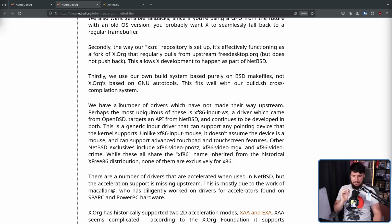We have a number of drivers which have not made their way upstream. Perhaps the most ubiquitous of these is xf86-input-ws, a driver that came from OpenBSD, targets an API from NetBSD, and continues to be developed in both. This is a generic input driver that can support any pointing device that the kernel supports. Unlike xf86-input-mouse, it doesn't assume the device is a mouse and can support advanced touchpad and touchscreen features. Over here in Linux land, this would be done with libinput and xf86-input-libinput.